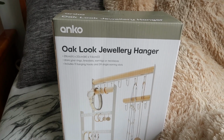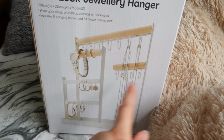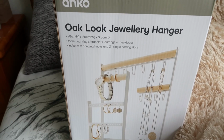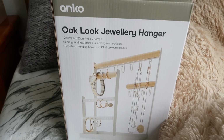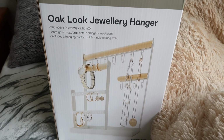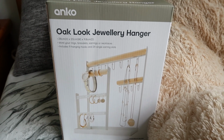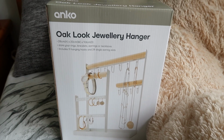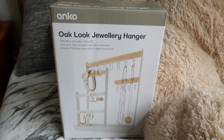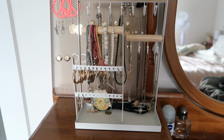So this is the Anko Oak Look jewelry hanger. Obviously it's got some room for necklaces and earrings and bracelets and rings and watches and whatnot. And this one here is 28 centimeters high, 20 centimeters wide, and 9.8 centimeters in diameter. Sorry if you can hear that plane in the background. It says store your rings, bracelets, earrings or necklaces, and it includes 11 hanging hooks and 24 single earring slots. I'll overlay some footage as well so you guys can see how I've styled mine.